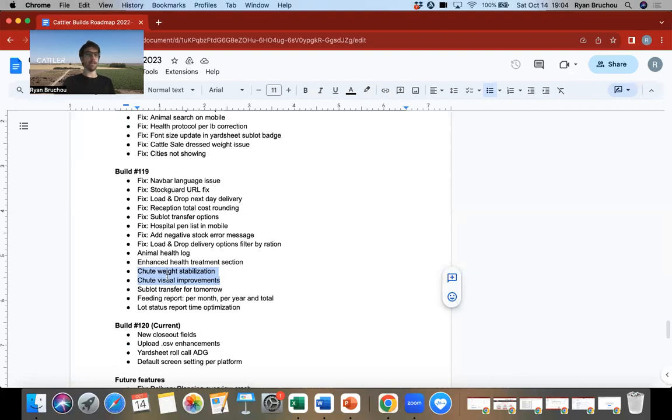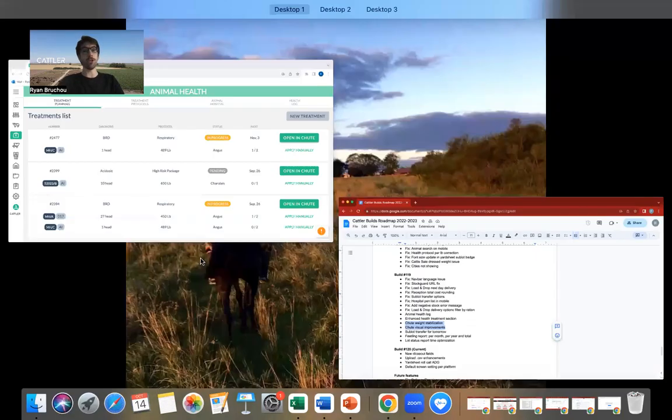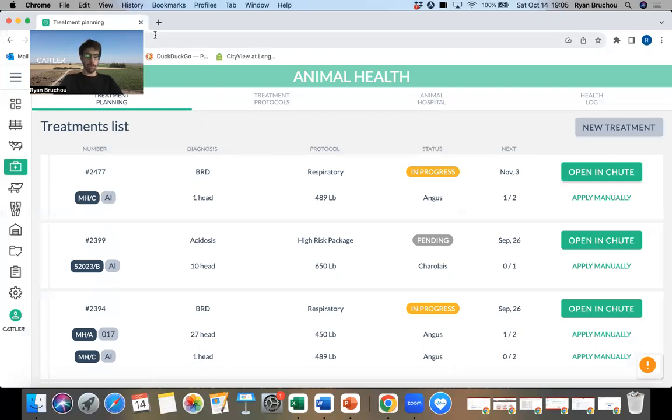Some of the improvements that we're showing right here is the weight stabilization. What this means is that on certain devices, the Avery is a good example, Cattler gives you the option of letting the chute do the stabilization of the weight or allowing Cattler to stabilize it for you. When you are processing the animals, once the animal is put in the chute and is quieting down, Cattler will record the weight for us. We've done a lot of iteration and improved on that.